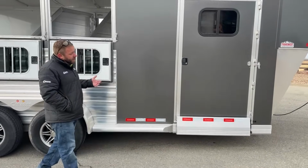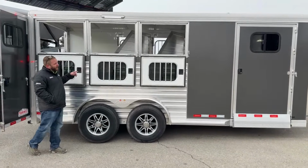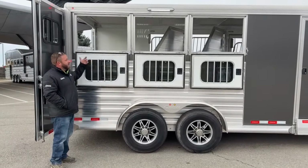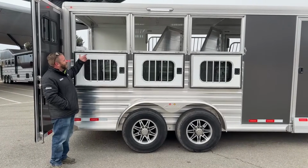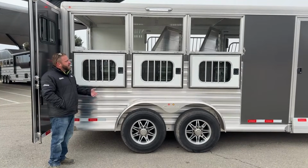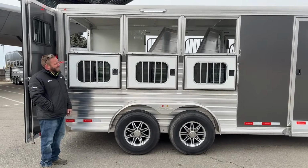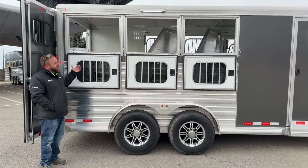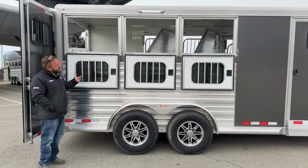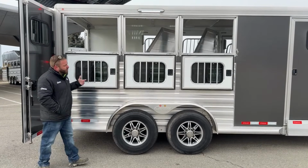We talked about this trailer being optioned out a little more than most. One of those big options is these drop windows on the hip side. It's February, it's cold this morning, it's making me get tongue-tied, it's that cold. So we're not really thinking about it, obviously, but come August, if you've got 3 horses inside of this trailer, and we've obviously got drop windows on the head side, to bring them over to the hip side, you can move a ton of air through the back side of this trailer and this passenger side of the trailer and keep your horses very, very cool. So really nice added option with those.